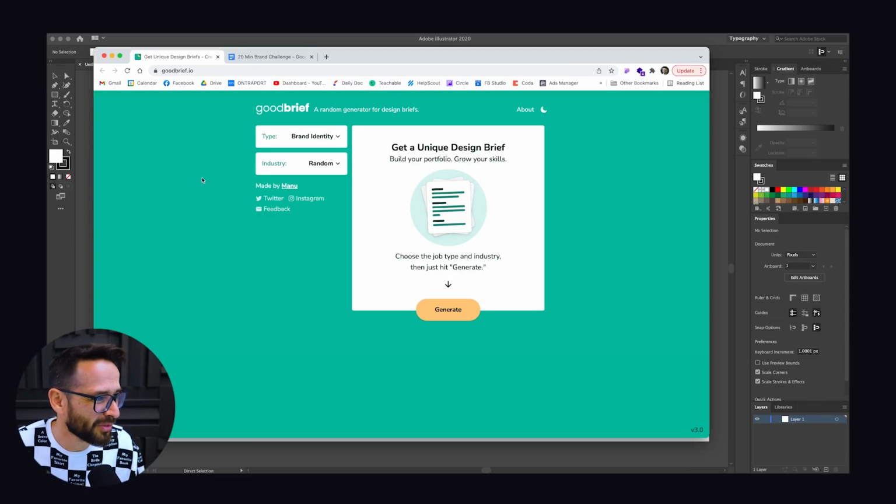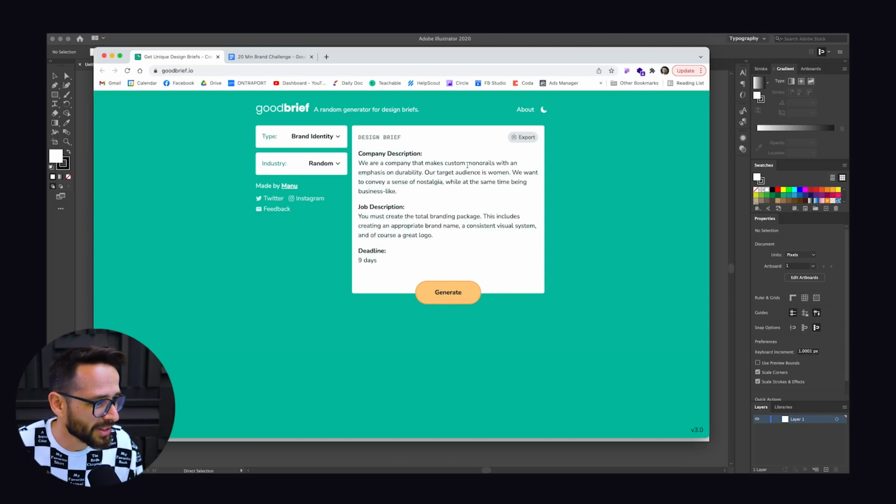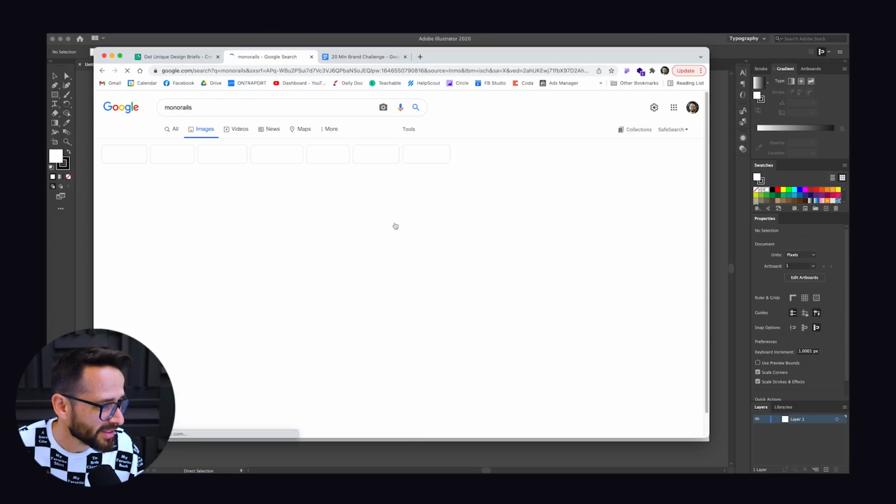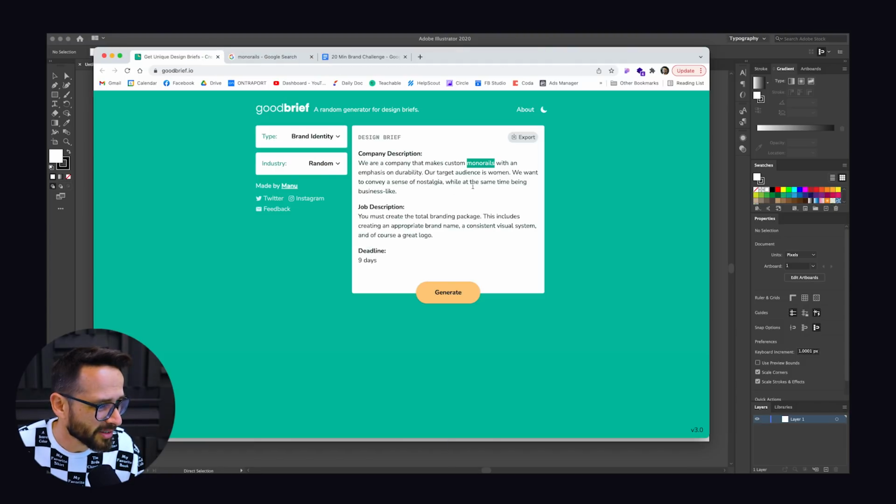Let's see what the brief generator gives us. Let's see what we're gonna be working with. All right, so company description: we are a company that makes custom monorails. What is monorails? Search Google for monorails. Okay, rails, I guess, for trains. Okay, monorails with emphasis on durability. Target audience is women. We want to convey a sense of nostalgia while at the same time being businesslike.